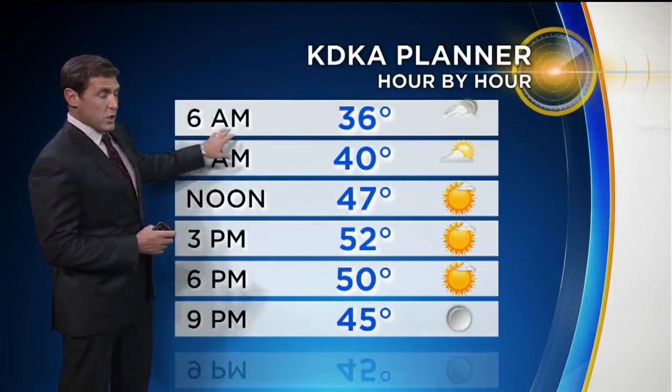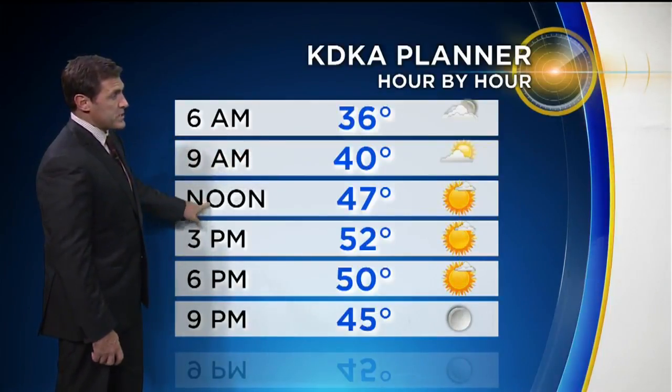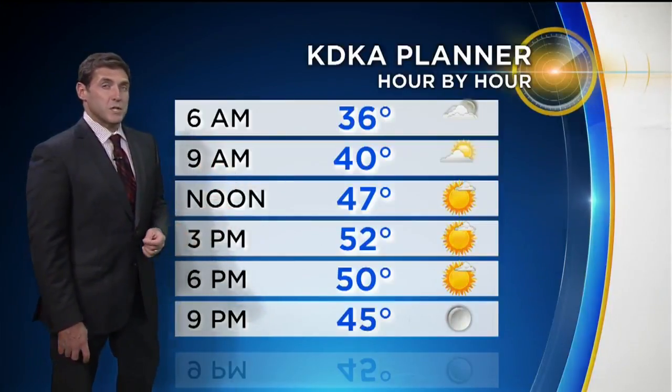First thing in the morning, a chilly one at the bus stop. Temperatures in the mid to upper 30s. By noon, 47, and our high temperature 52 degrees with partly to mostly sunny skies through the afternoon. So a real good looking day tomorrow.